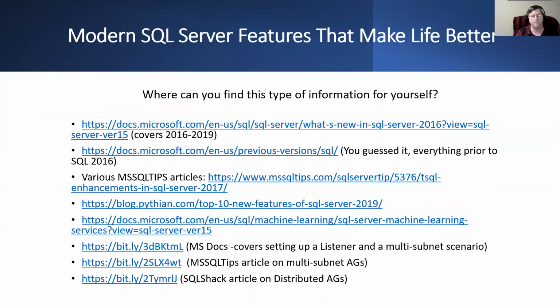Okay, so the next thing is, where can I find all this? Where did you find it? Where can you find it for yourself? So there's a list of links that I use to find this information. That first one covers everything that's new from SQL Server 2016 up to 19. And then you have a previous versions link, which, you guessed it, does everything prior to SQL 2016.